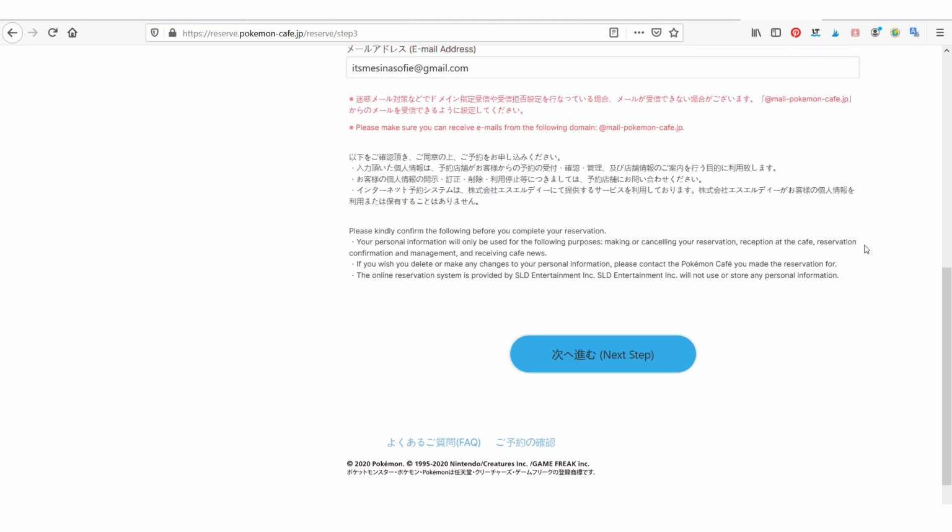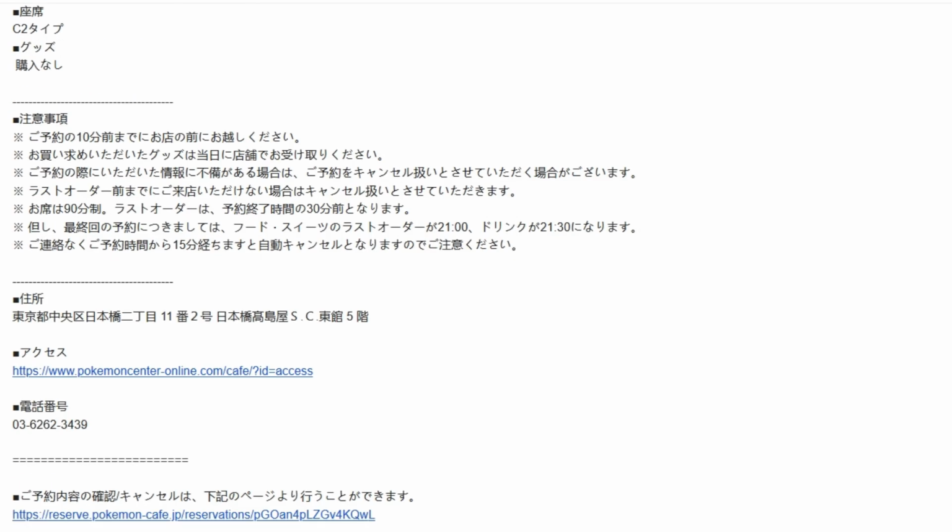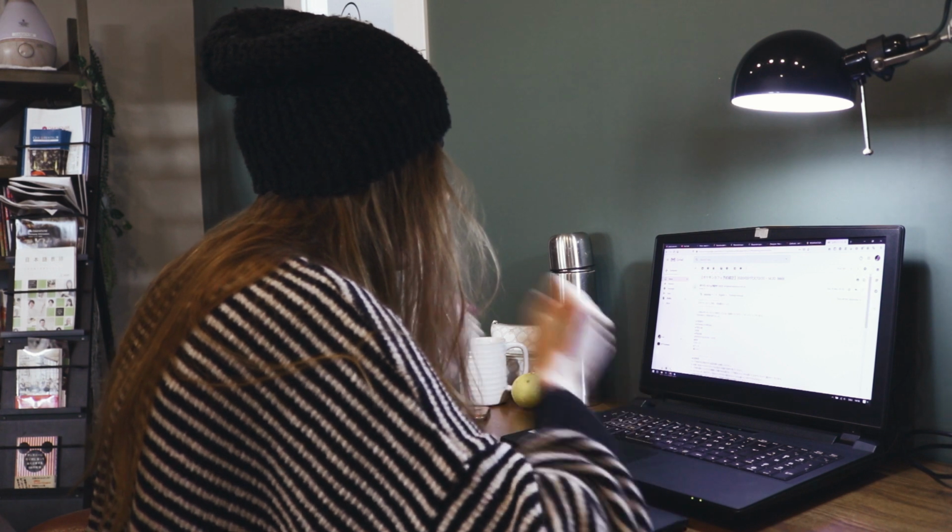They send you an email, check it for the correct time, or switch to the English version. Yes, you actually can do that, and you're done. Yippee! Yeah, high five. Woo! It was easier than you may have thought in the beginning, right? So now you're fully prepared for your amazing Pokémon Café experience.